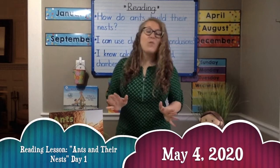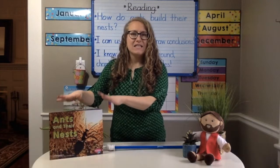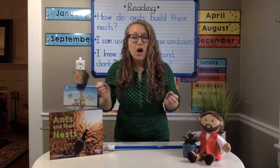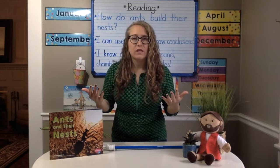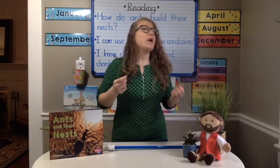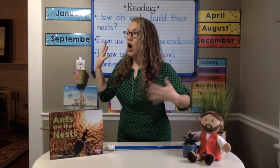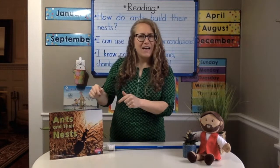Kindergarten, this week we are going to be reading a story all about ants. Ants and how they build their nests. We talked about a whole bunch of different things we can build. So we know beavers can build a dam and a lodge. We know that we can build things like schools and homes. And now we're going to learn about how ants can build a nest.